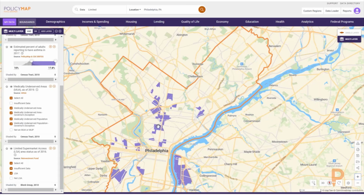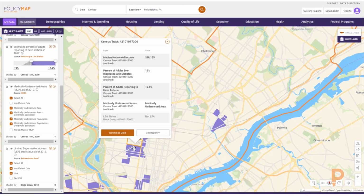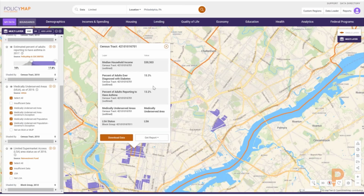And if you click on one, you'll see the 5 conditions. So in this area here, the median household income is $30,503. 15.3% of the people have diabetes. 13.2% have asthma. It is a medically underserved area, and it is an area that has limited supermarket access.